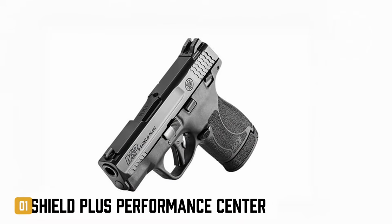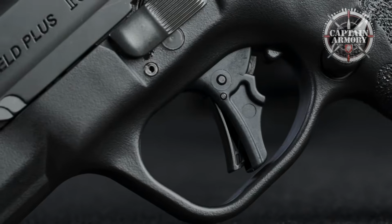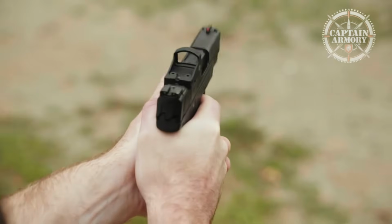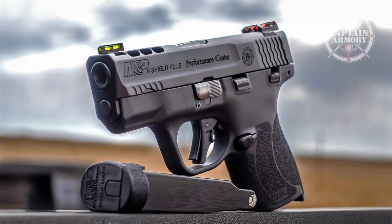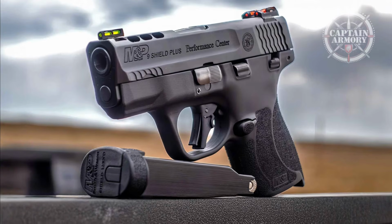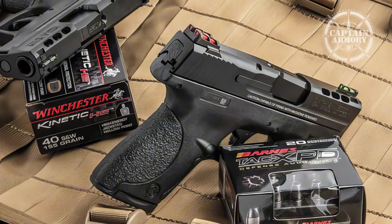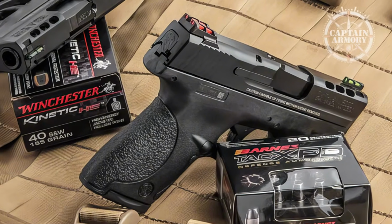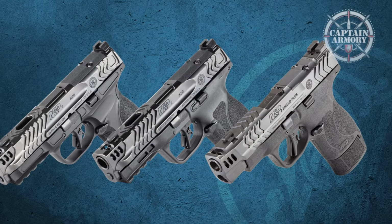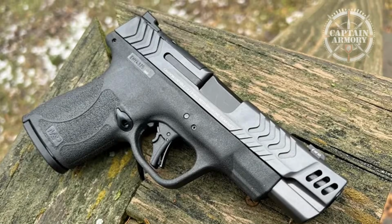At the top of the list, the Shield Plus Performance Center combines concealability, shootability, and value into a compact that works well across multiple carry roles. The standard configuration pairs a 3-inch barrel and striker-fired action with a polymer frame, offering magazine options from 10 to 15 rounds and an unloaded weight near 21 ounces. That balance lets the pistol disappear during daily carry while retaining handling characteristics closer to larger compacts when it matters.